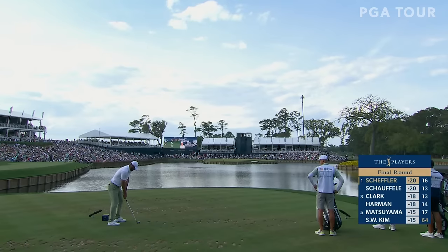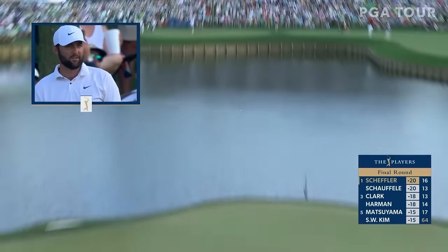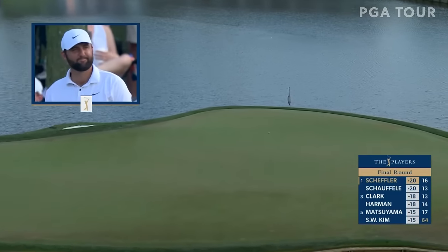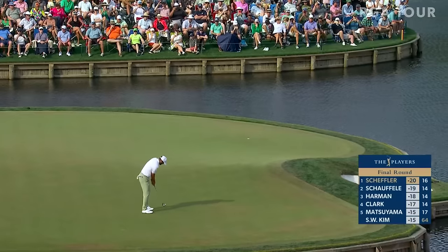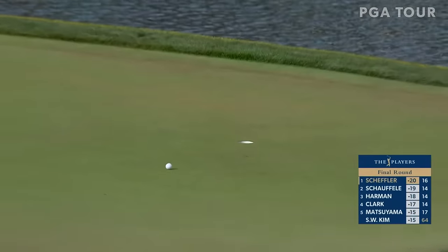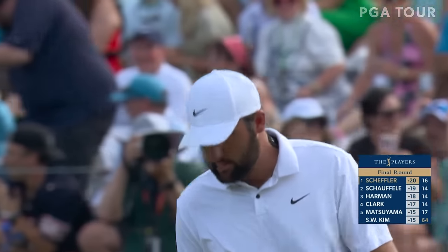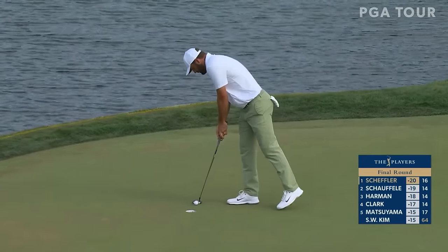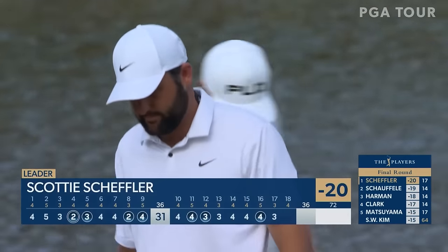Go after this flag. It'll be interesting to see if he is aggressive here right at it. That's the right line for him to hit in this situation. And he'll have work for a two putt there. Never looked at the flag stick. Scottie Scheffler to get out of here with a three and the lead. Yeah, he doesn't show much emotion, but he's turning inside. That was absolutely what he needed to do. Get it on the green. Happy with two putts. Come on, Scottie. Show us.